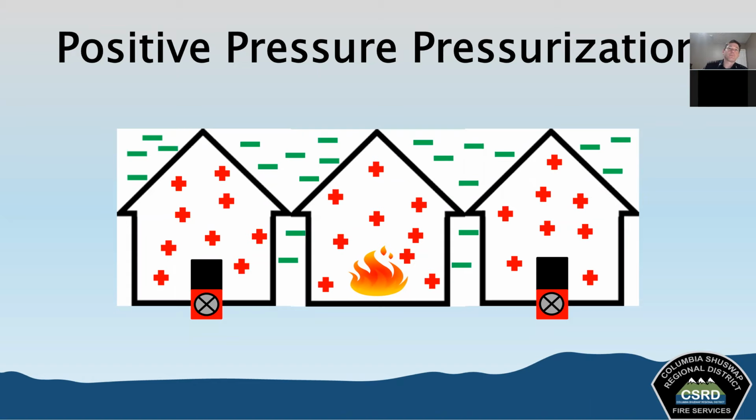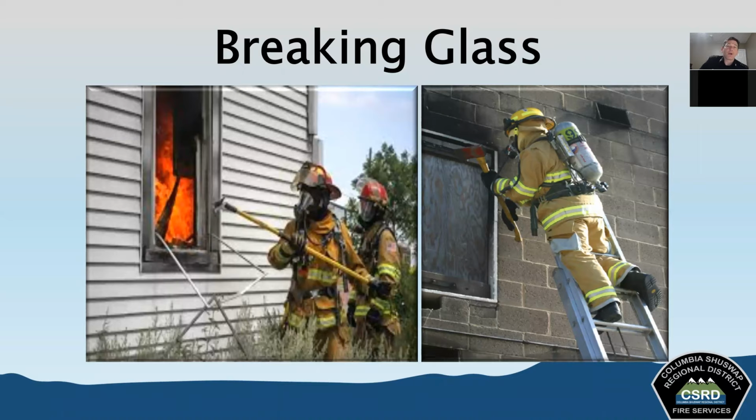Just a couple more slides, folks, but breaking glass, it's one of the skills we need to know, right? Breaking glass might be necessary if a window can't be opened and the need for ventilation is urgent. We need to ventilate. Breaking glass is often the easiest way to do it. We need to communicate it. Everything in ventilation is coordinated and communicated.